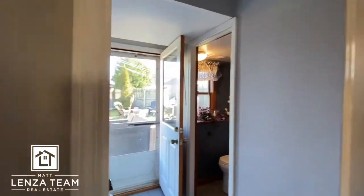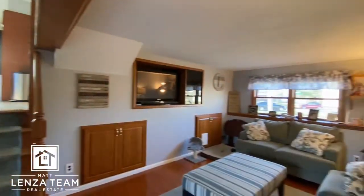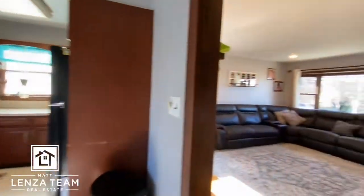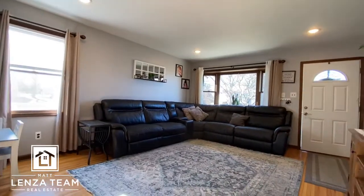Making sure we didn't leave any stone unturned here. Got one more shot here. Venture upstairs. And tell you what, we are now gonna head back out and take to the skies. So here we go.